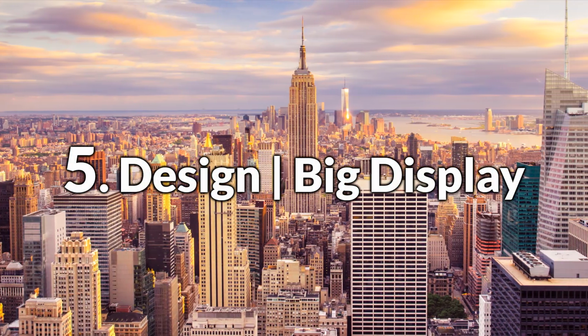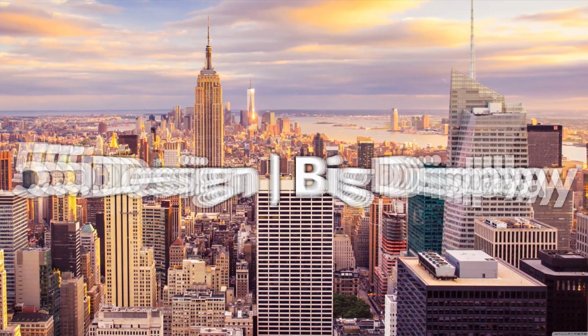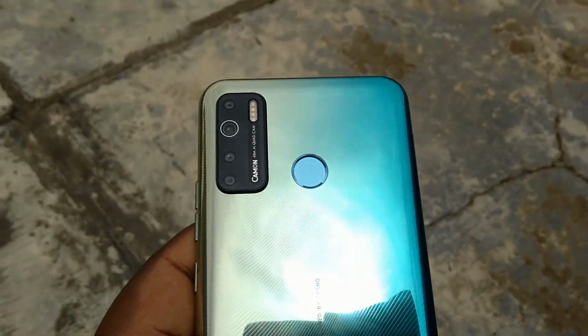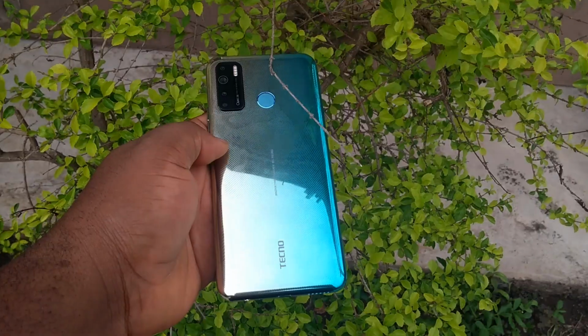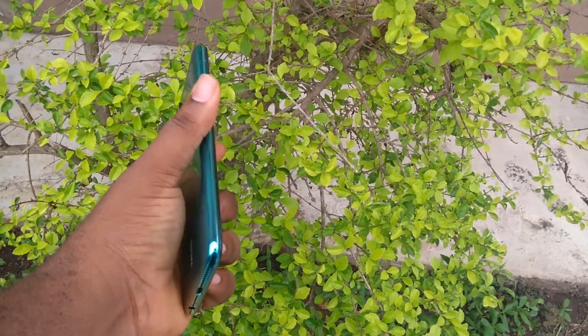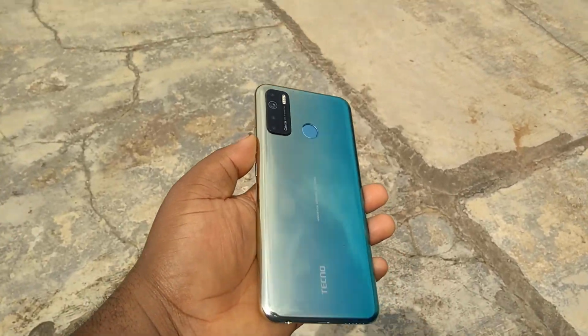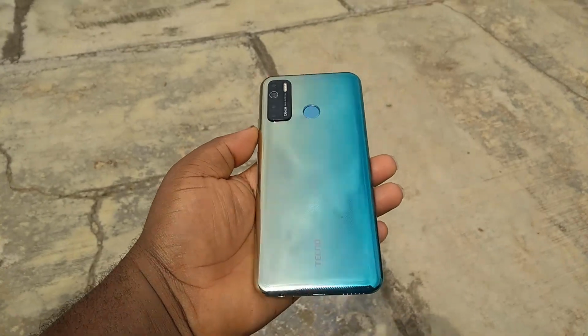Starting with number 5. The design. This is an elegant looking smartphone design from the rectangular shaped rear camera module to the shiny gradient back colors. TECNO got it right with the design because this looks and feels premium even though it is plastic. You will love to show off the Camon 15 to your friends.